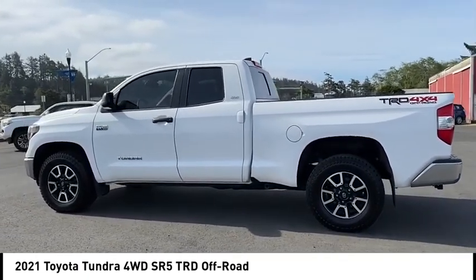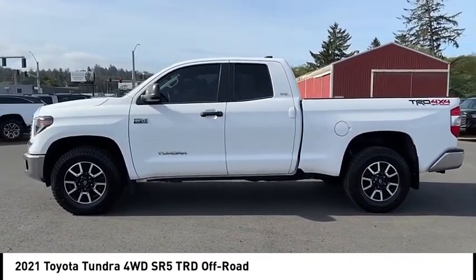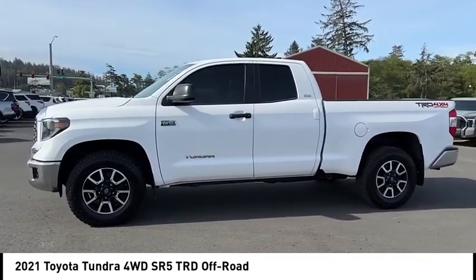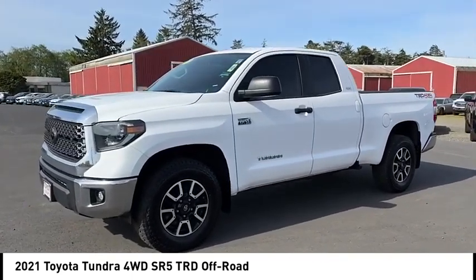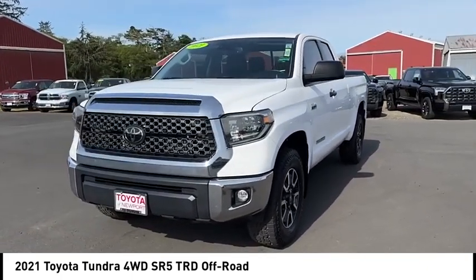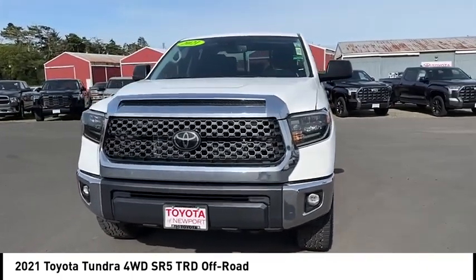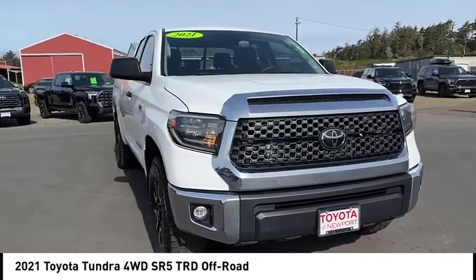This vehicle has less than 80,000 miles. Here are some of this vehicle's great options: sliding rear window, four-wheel drive, tow hitch, heated mirrors, brake assist, stability control, tire pressure monitor, daytime running lights, steel wheels, tires front all season. Drive away with a great deal on this vehicle.